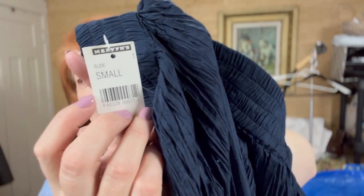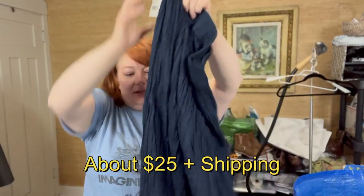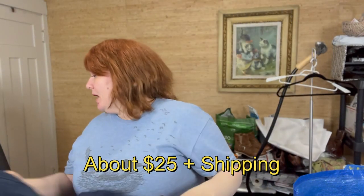Oh my God, can I show you Mervyn's? Okay. This is dead stock. This is a vintage dead stock crinkle skirt. It's like a navy blue crinkle skirt. Mervyn's went away like in the late 90s.